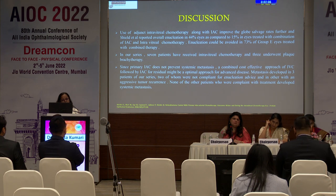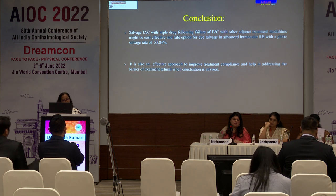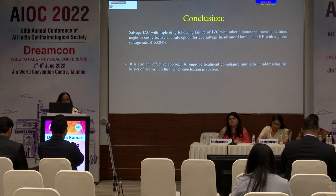And since primary intra-arterial chemotherapy could not prevent systemic metastasis, a combined approach of cost-effective systemic chemotherapy and intra-arterial chemotherapy can be the optimal approach for this advanced disease. So the conclusion is that salvage intra-arterial chemotherapy with triple drug following failure of systemic chemotherapy, with other adjunct modalities, will be a cost-effective and safe option for eye salvage in advanced retinoblastoma with a globe salvage rate of 53.84%. And it is also an effective approach to improve treatment compliance and help address the barrier of treatment refusal when enucleation is advised.